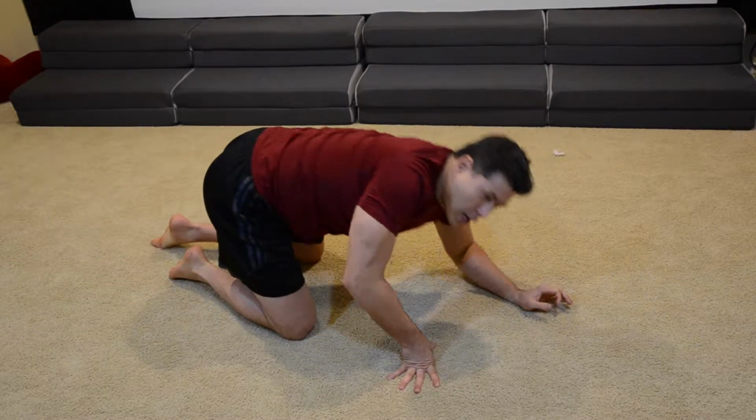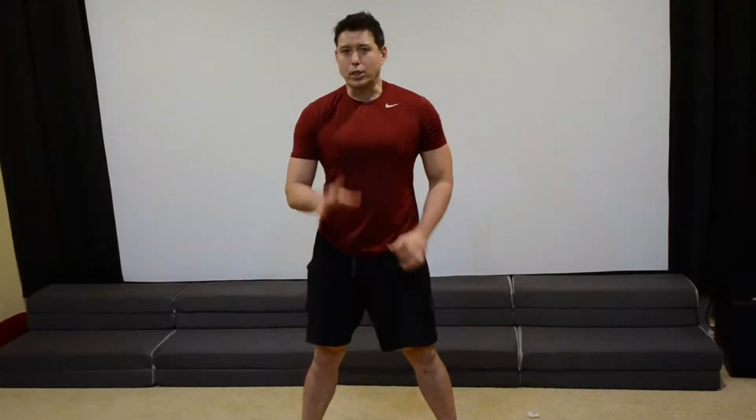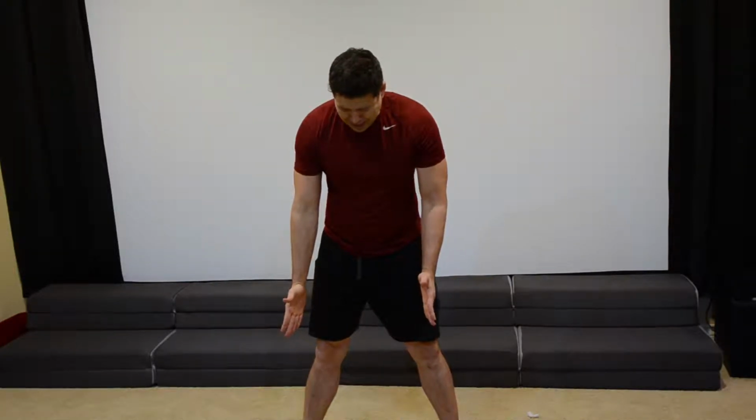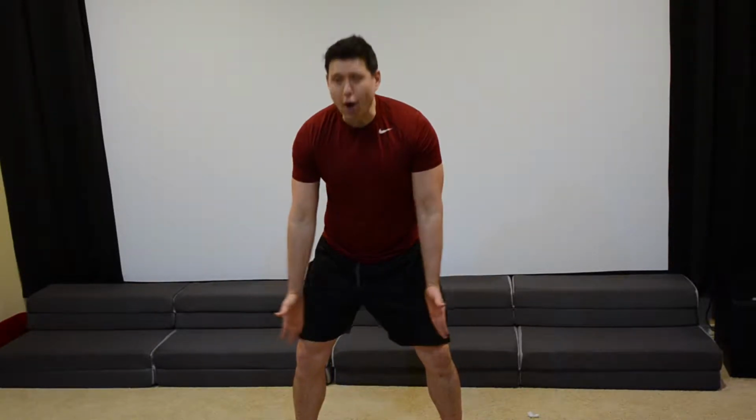Next, we're gonna go into some legs. All right, so we're working on legs. We're gonna start real simple with some squats. Now, what you want to do, feet, point them slightly out. Make sure your knees are in line with your toes.